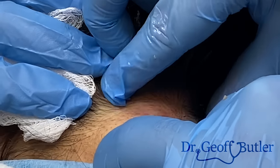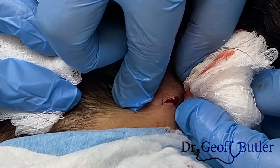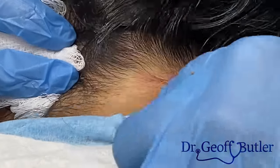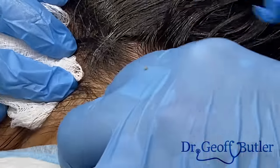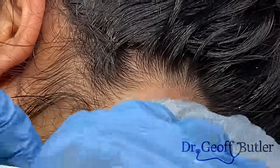Just going to put one last little pressure here. Let's see if we can. Yeah, doesn't seem too bad. All right, so I'm going to pack this. I'm just going to put some ribbon gauze in that.